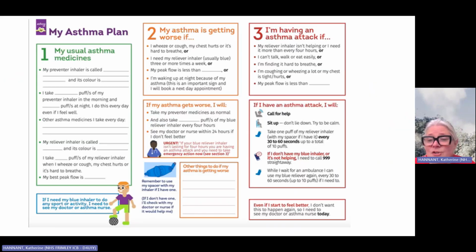One of the main things you can do to really empower your child and to get your child's asthma under control is to have an asthma action plan. You will get one of these if you go to your GP or practice nurse and have your annual asthma review. This is where you're given your asthma action plan and someone goes through it with you. This is an older one from Asthma and Lung UK, and they have updated it since then. But it doesn't matter what type of asthma plan you get, as long as you get an asthma plan and someone goes through it with you and explains it.